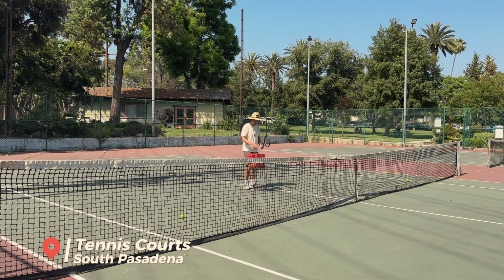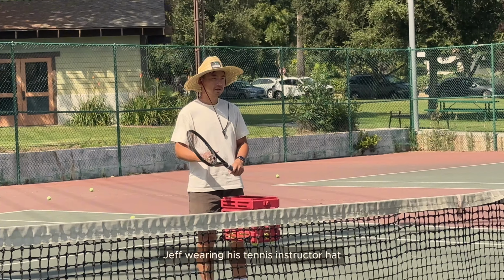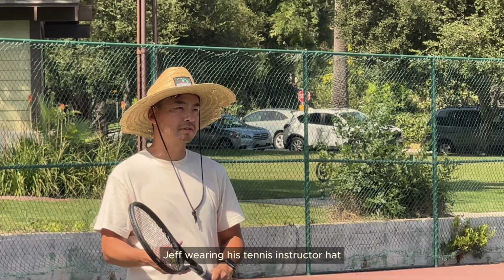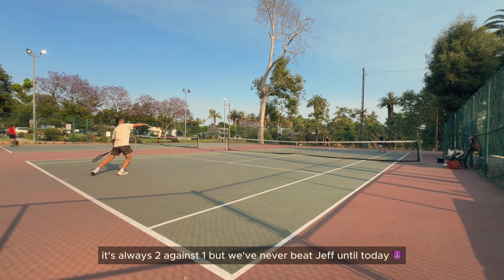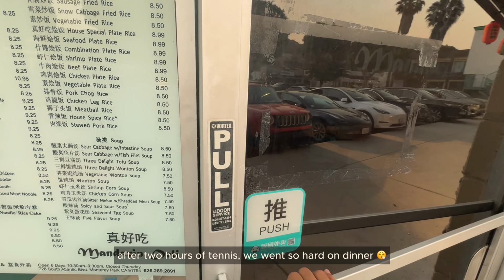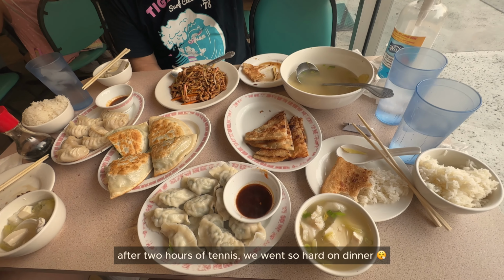Up with pickleball. We're on the tennis court. He took a bite out of his hat. It's a feast after tennis.